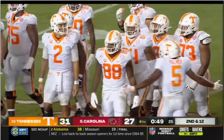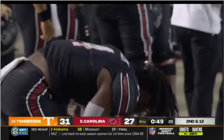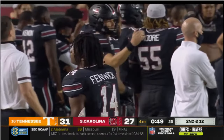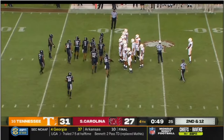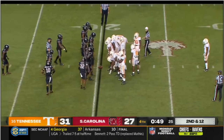Special teams, it's been huge all season, especially in this COVID era of college football. And it proved ultimately to be a big phase of the game here tonight, exchanging field goals, the bad snap, and then, of course, the inadvertent touch by South Carolina to seal it for the Vols.